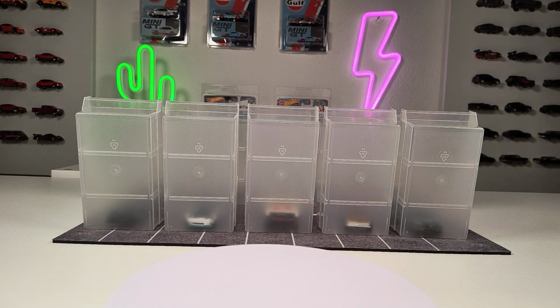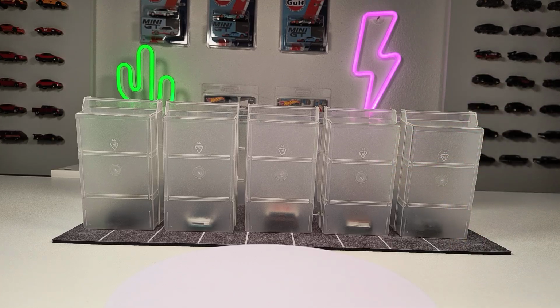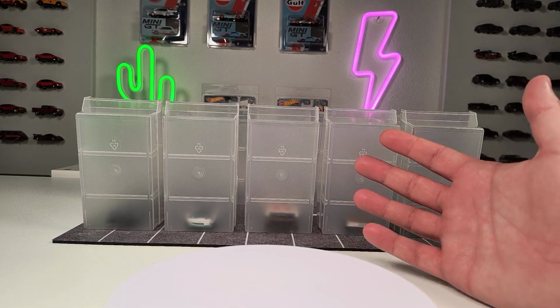It's time for another top 10 video. This time I wanted to show you my favorite liveries or decos on Hot Wheels mainline models. But guess what? There are a lot of models and a lot of decos. So that choice wasn't really easy.